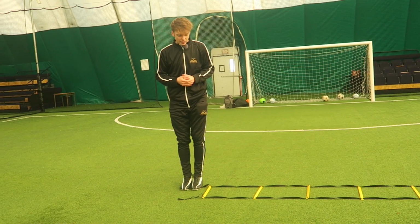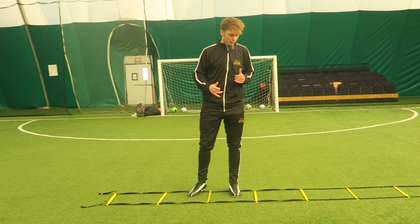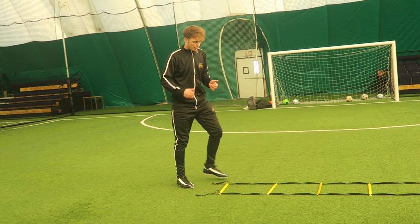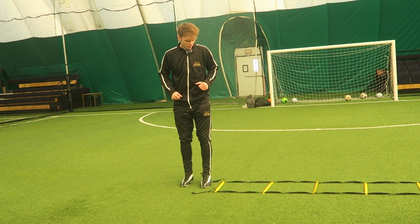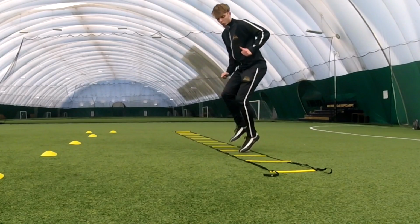So this time you're going to be on the side. You're going to do two feet in, just like this. But you get a nice pace, a nice rhythm, and make sure you've got the right technique. So you start just to the right of the ladder, and you go one foot on, just like this. Get your knees nice and high. It's a nice little warm-up drill.